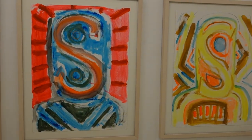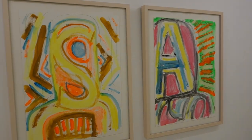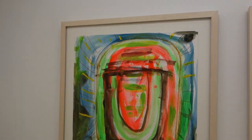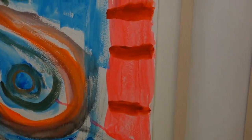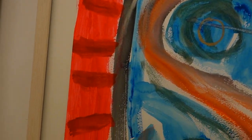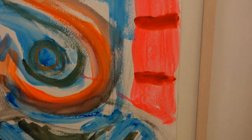I've got a series of letters here. USSA, these are mixed media and watercolor, I think. And I think it's about 20 by 30 inches, maybe.